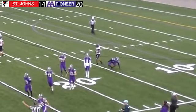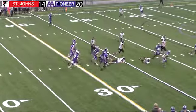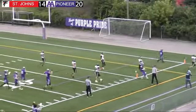Easthope takes the snap, looks to his left. Now runs up the middle. Easthope hanging on to it. Easthope down to the 20. Easthope down to the 15. To the 10. Easthope touchdown!